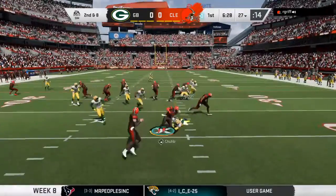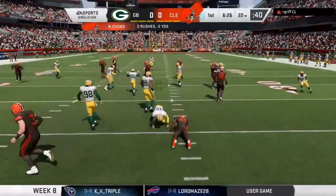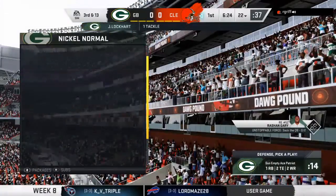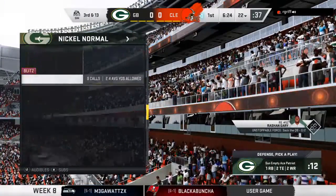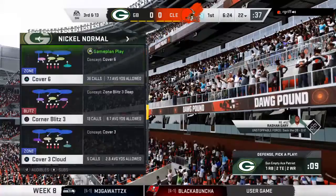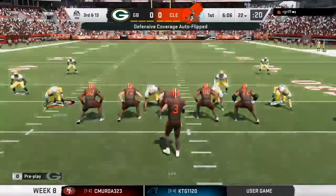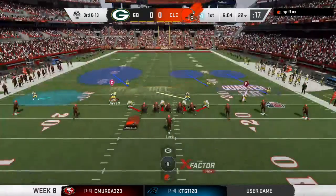Now Chubb running right. And forget about finding a lane. He barely had time to look up before he was planted in the backfield. That second down play nets a minus 4. And this opening drive not going to plan. This is now 3rd and 13.